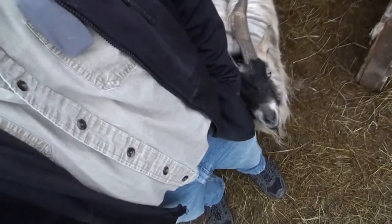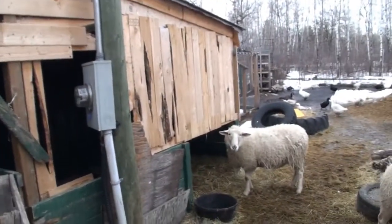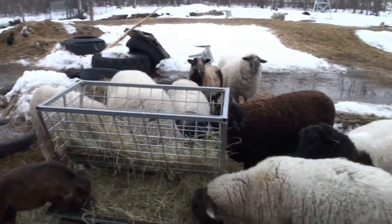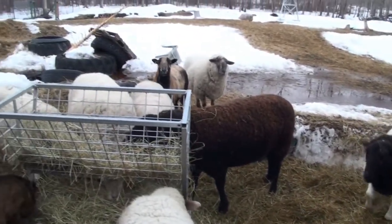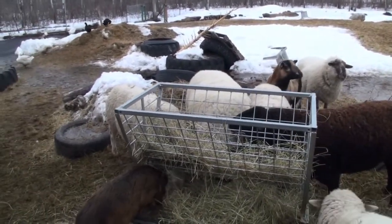Of course, I'm out here with the animals, and Carl is still doing his no good. Carl's our male goat, and all the females are inside, actually expecting kids. Now, these guys out here, these sheep came in the fall. There's 10 of them, and they have actually found a new home. They are going up into the Interlake region of Manitoba, and they're heading out tomorrow.